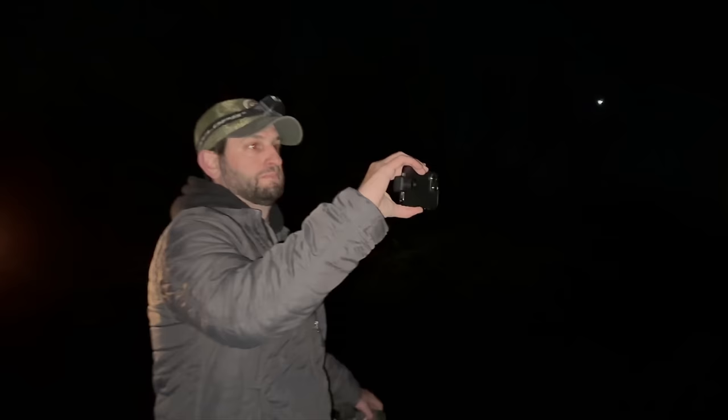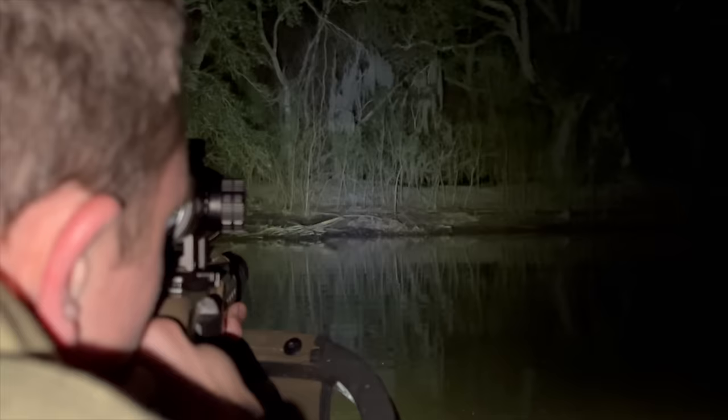Yeah, I got it. Are those for sure nutria? They look like nutria to me. Normally when they're in pairs like that, it's always nutria. Ready? All right, that one is down for sure. Another one down? Another one down, yeah, he didn't move.